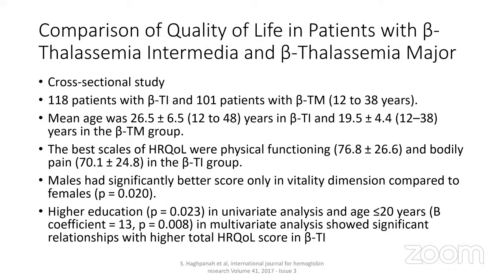A similar study, basically comparing thalassemia intermediate and thalassemia major, non-transfusion dependent and transfusion dependent. Almost the same number of patients, more than 100 patients. And the mean age was 26.